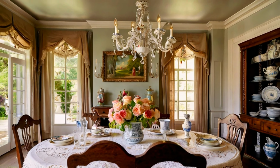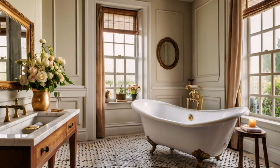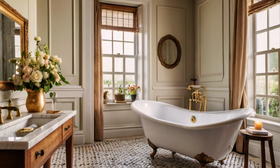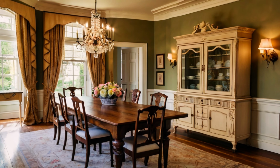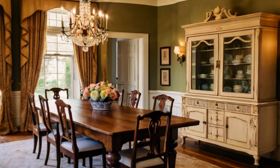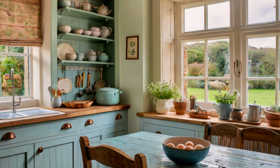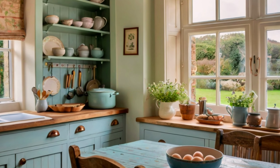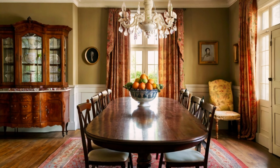Let's dive in. English country style is all about creating warm, inviting spaces that feel both cozy and elegant. This style combines rustic charm with refined sophistication, using a mix of floral patterns, antique furniture, and a variety of textures and colors. Whether you're in a countryside cottage or a city apartment, this timeless aesthetic can bring the serene beauty of the English countryside into your home.